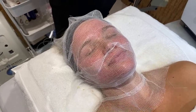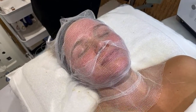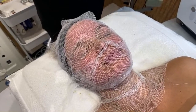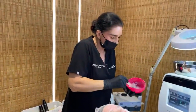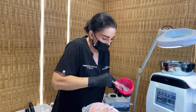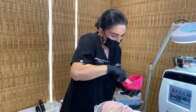So we have a question. What are the sheets for? Well, you're going to see this. This is the jelly mask, and it smells so good. I have to apply the jelly mask on her face, and the jelly mask is liquid. So I just want to keep it on her. It's going to be very easy to take it off after that.